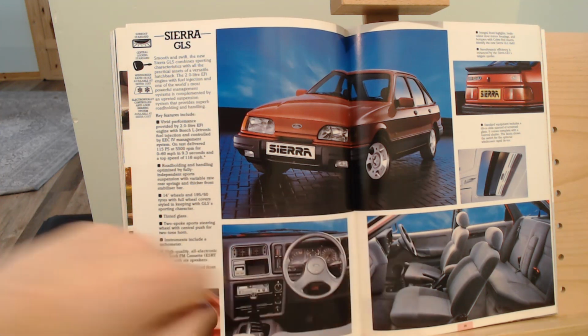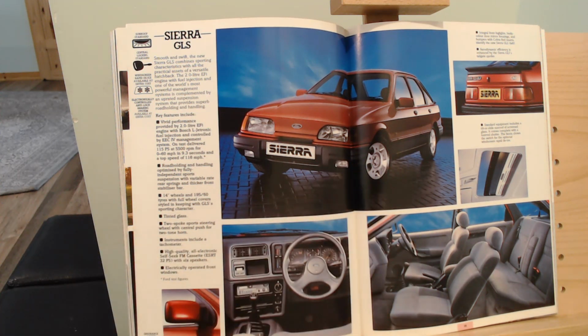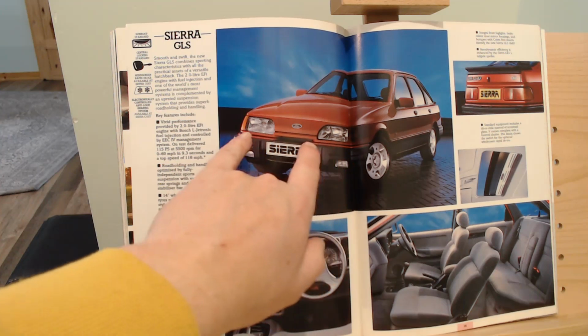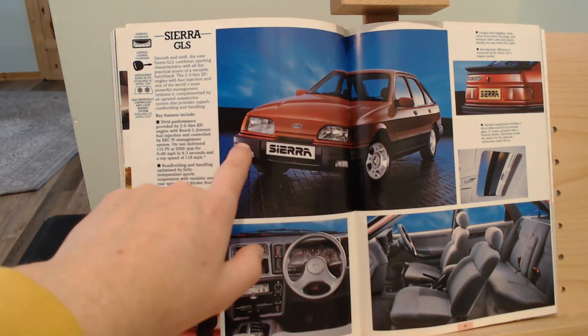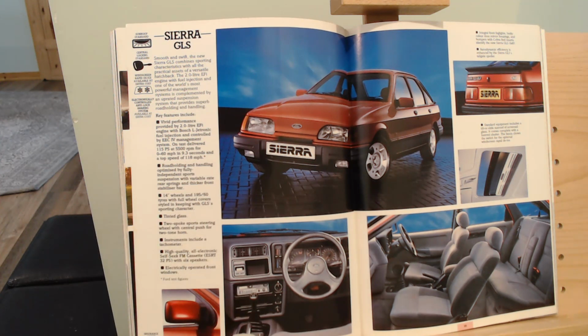Shame they only came with non-alloy wheels. Actually this is a wheel cover, but still quite unusual, and from a distance you kind of mistake them for alloy wheels. Actually they were quite a clever wheel trim. Unusually for this one, it's not showing it with any sort of headlamp wash wipe on it. So the early ones not coming with headlight wash wipe. So they're unusual. Anyway, we'll have a look at the text, come back to these nice images.